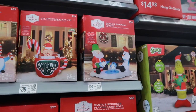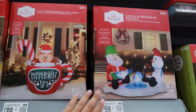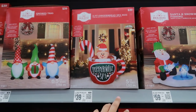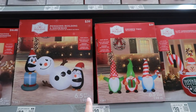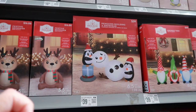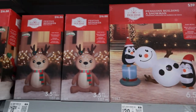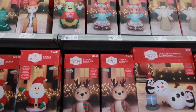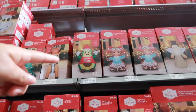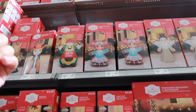Santa and snowman fishing. So if you know somebody that loves fishing, this could be a cool gift. Peppermint spa. Little gnomes. Oh, I like this one. It was building a snowman. Oh my god, I love it because it also has the arms already there. Festive reindeer. Wow, that's random. A walk. Jingle Bell Walk. I wonder if he expires the next day.